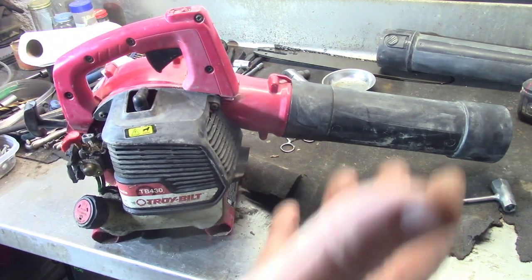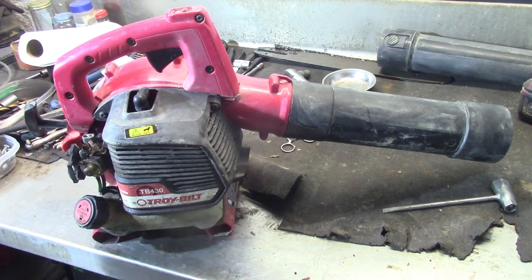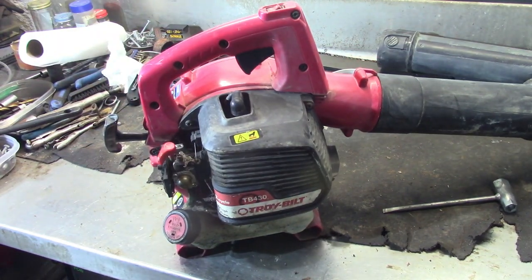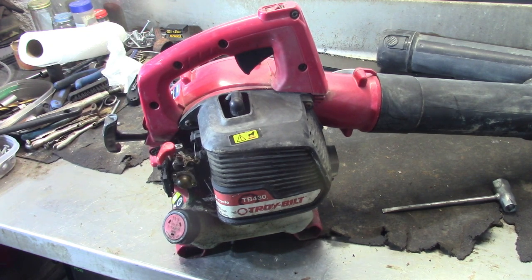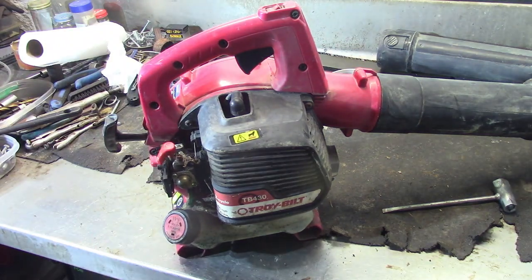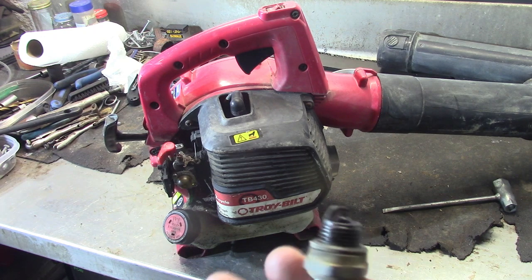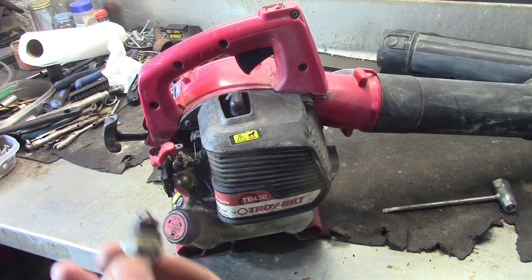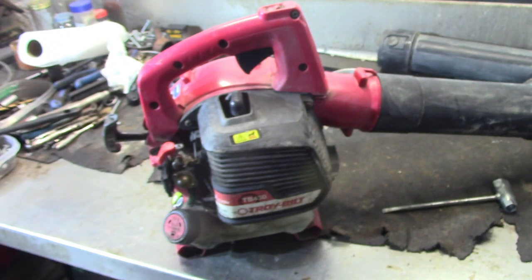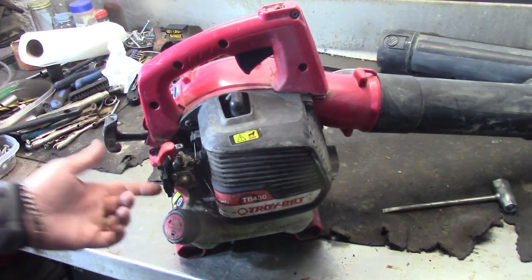So I don't know, somebody can leave in the comments here, see what you think. It could possibly just be the plug. I mean, whew, god, that stinks. It smells like it needs ran hard. Let me see if I can get you a good look at that plug, but honestly, it doesn't look terribly bad. Fuel lines look okay. I mean, there's no gas leaking.